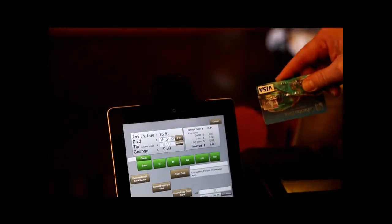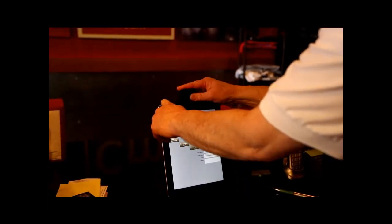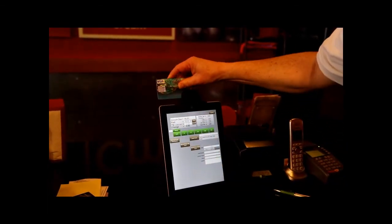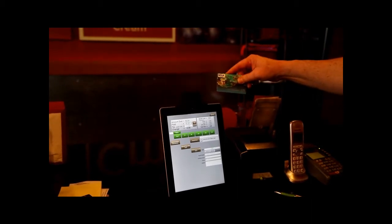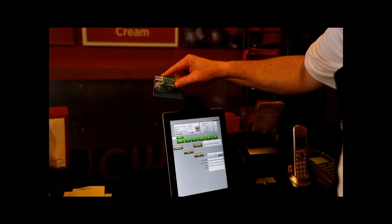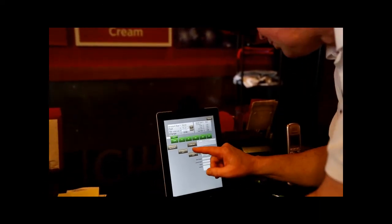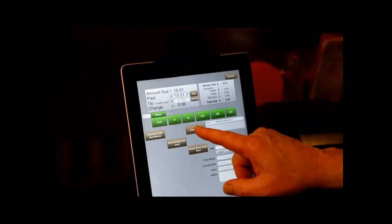Now, sometimes the card reader can be kind of contrary, like what it's doing right now. It's probably good that it's doing it so that you can see that sometimes it doesn't cooperate very well. There, it read the card. Okay, so we'll go ahead, we'll process this card.